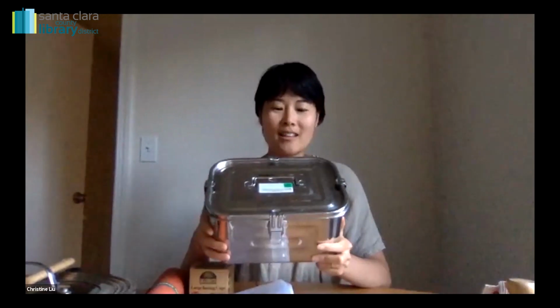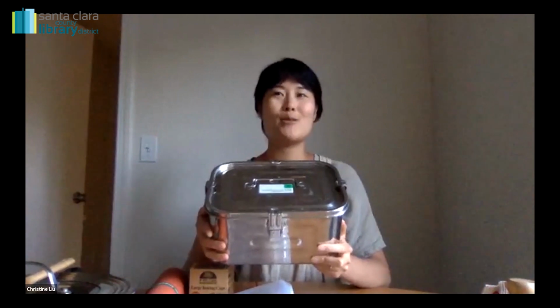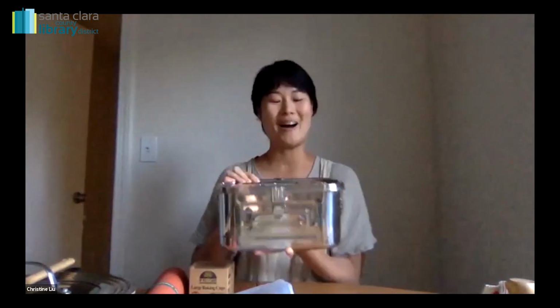Okay, and then this guy right here, this is what's called a stainless steel tiffin. I got this as a wedding gift from my in-laws who are Korean, and it's traditionally used in Korea to store kimchi, so it's very much leak-proof to keep the smell out, because kimchi, when it ferments, it's quite stinky. But I love using this especially for storing things like bread.